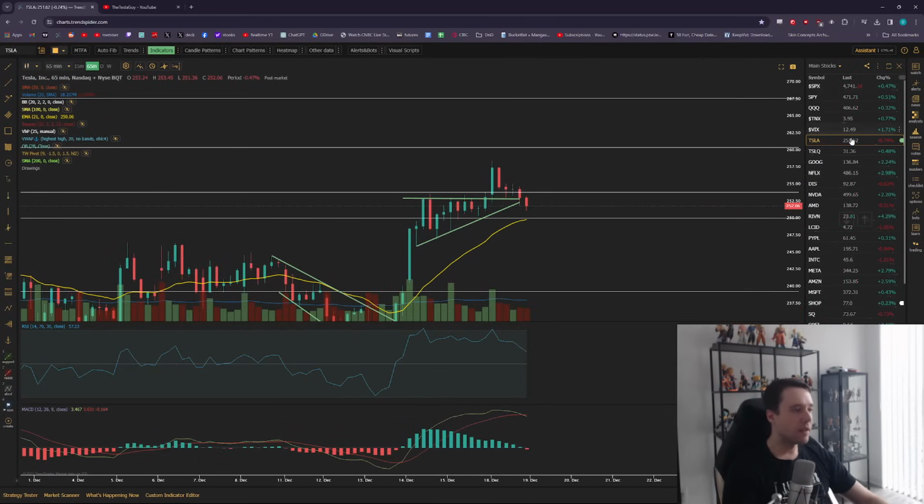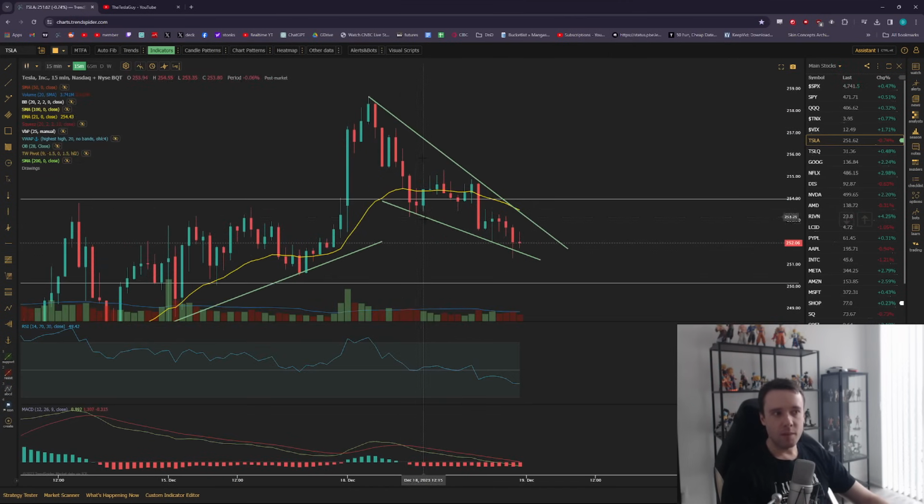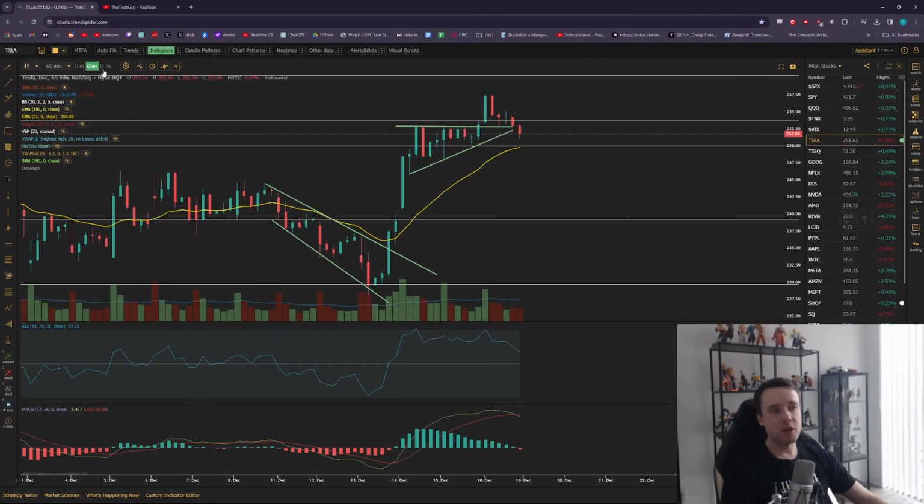So the way I'm looking at it is this. To really truly summarize this and make this as simple as possible, actually, let me talk about this first. On the 15-minute, we have a potential descending wedge here, which obviously is a bullish pattern, looking like it might break out sometime tomorrow. Now, the thing that's important to understand here is this, right? The message I'm trying to convey is this.